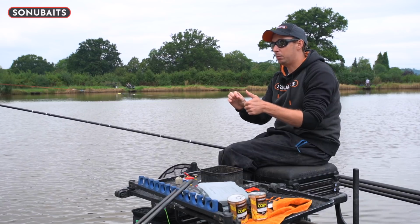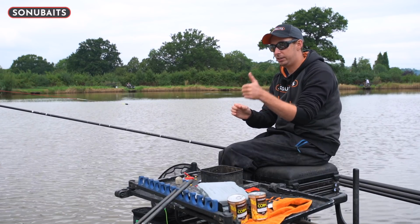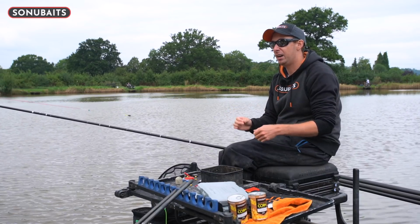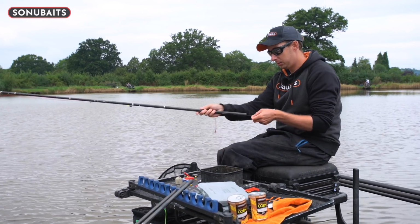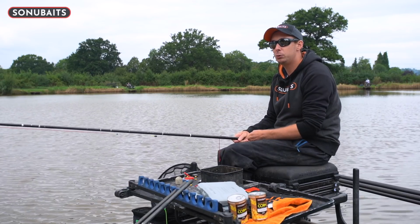The great thing about double corn is it stays in place. When you've got a lot of fish wafting around, that's going to stay in place. It's a nice big target bait for those fish to home in on, and I find I catch bigger fish and more fish fishing double corn. So they're my rigs. Let's see how I feed my 2 swims and start fishing.